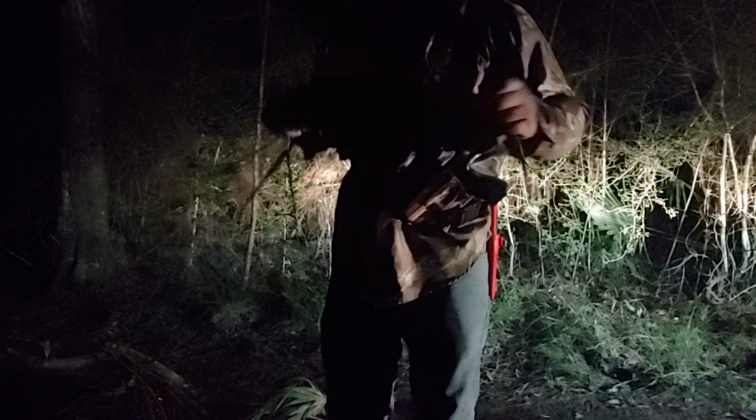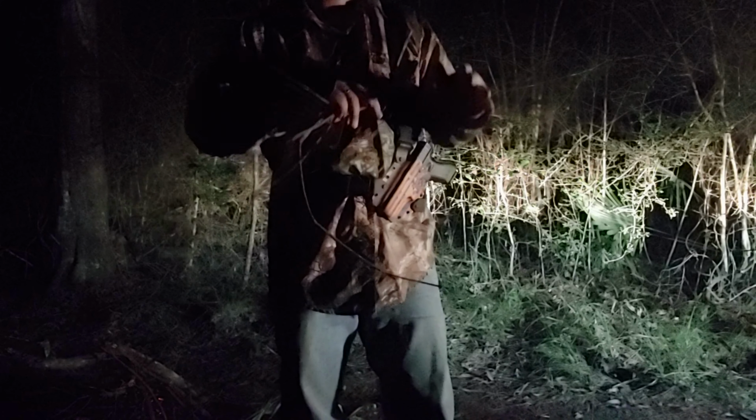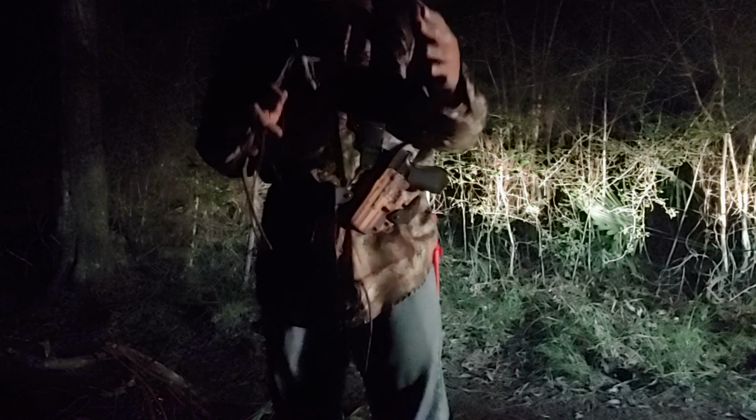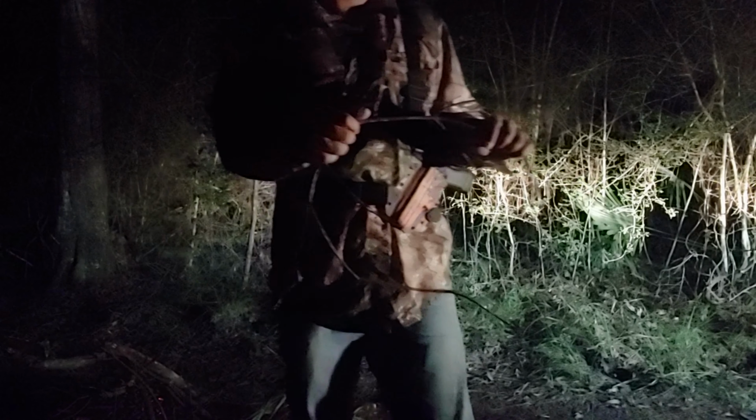Okay guys, so looks like I'm gonna spend the night here. I just found out why the car is stuck. The car is resting on the board that I put underneath, and it's too dark to work on the car. So might as well spend the night here.